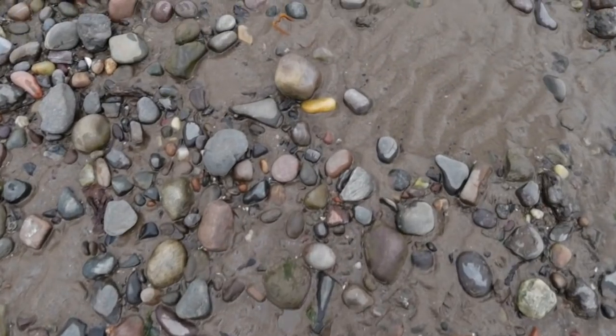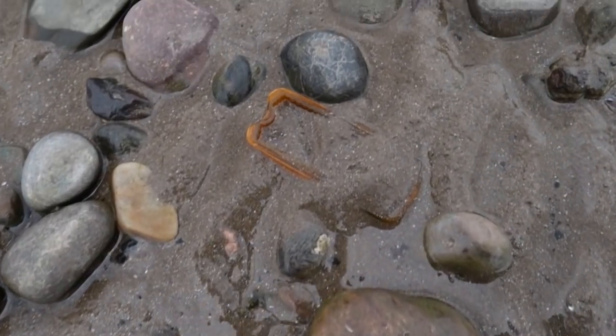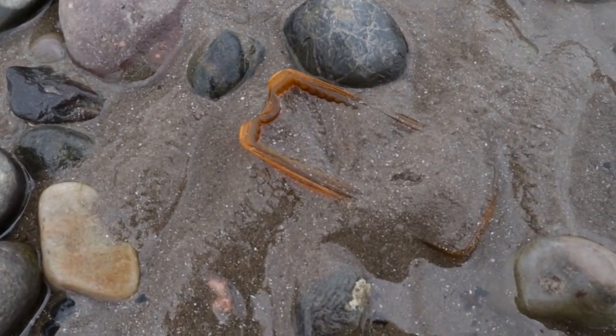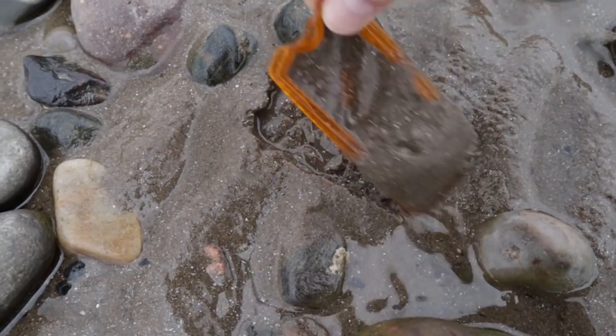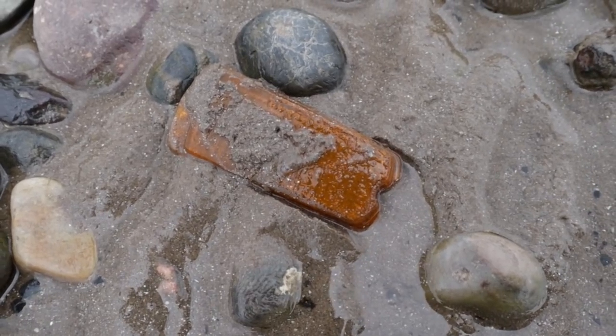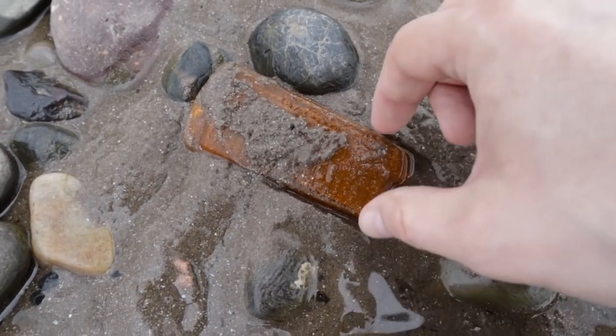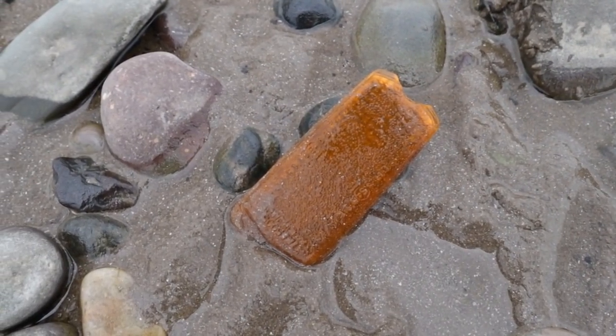Oh, this is a cool find. It's bright orange. I'm pretty sure there's no way this is going to be glass. 100% sure that this is plastic. It looks like an old brake light cover, that kind of thing. Well, it'd be an indicator if it's orange, wouldn't it? Well, if nothing else, we'll get that off the beach.